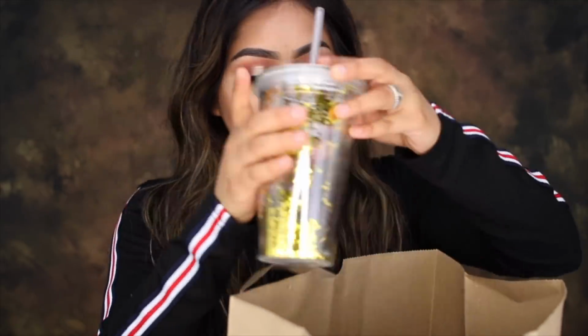I also got some random stuff that was just so cute that I couldn't leave behind. So I'm going to show you guys. Alright, the first thing that I got is this bag. Let me take everything out of the bag and then show you. Alright, everything is out of the bag, so I'm going to start off with the random items. I did get this little cup right here. It has glitter all around it, and it was just $1.